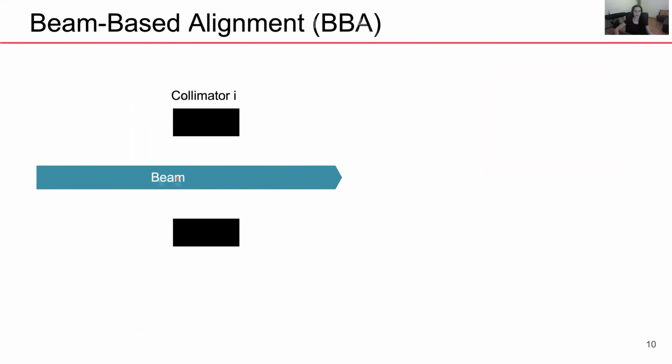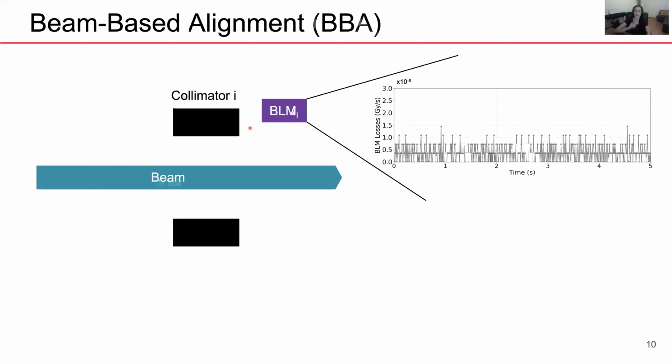So as I mentioned, here we have the beam and we select a collimator to align, and this has its respective beam loss monitor. Now, here we have an example of the losses we would see in a beam loss monitor when the collimator is far away from the beam. We can see that the losses are pretty steady, and based on this, we select a threshold slightly higher than the losses. Now, once we do this, we select the jaw that we want to move.